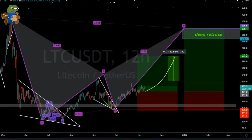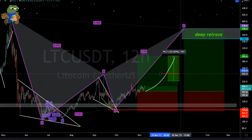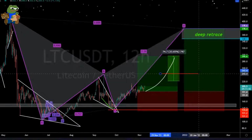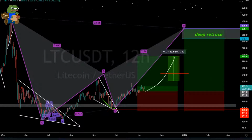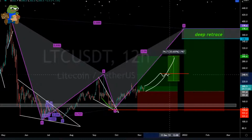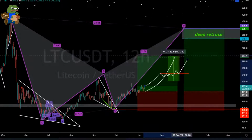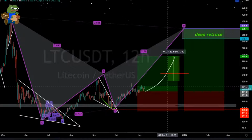Ideally, you have a definite area of interest right here at the previous B. See how this was the previous B over here? So that's definitely going to be an area of interest that on your way up, you're going to come and test that area and you'll probably consolidate there. And if you can breach that, that's how you know you can get the top side of this. So watch for that.